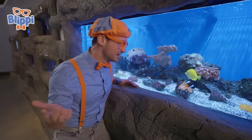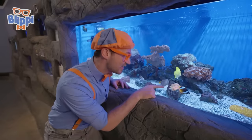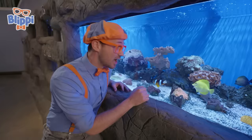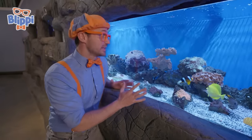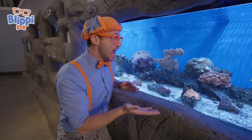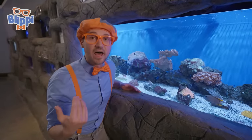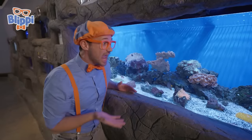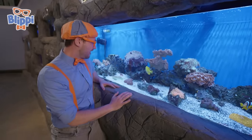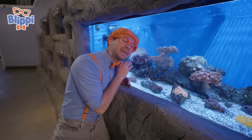Isn't that interesting? Whoa, oh look, you see how that fish is just hanging out with that sea anemone and right next to all that coral? Yeah. Coral is actually really important because a bunch of fish like these ones actually live in all the coral. Yeah, it's just like how you and I live in a house. Yeah, these fish love to live inside the coral. Oh, and around the coral and use sea anemones as a nice soft bed.